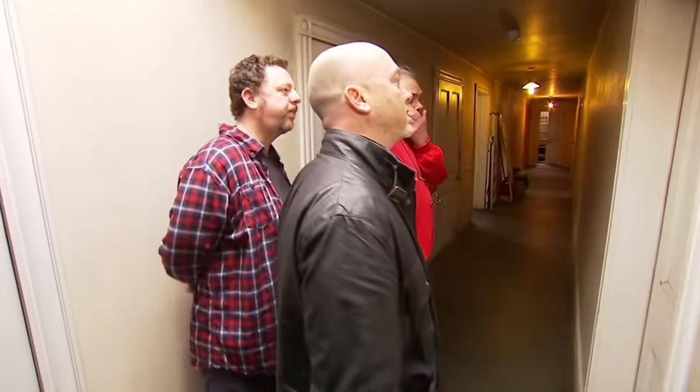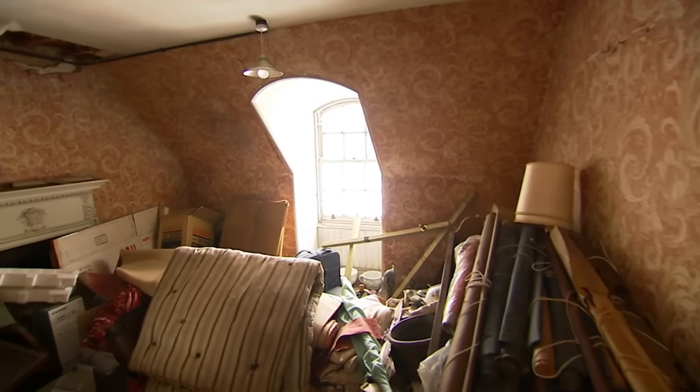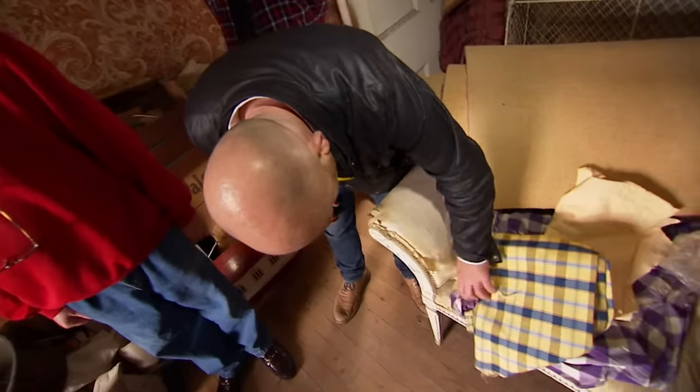Are all these rooms full of bits? I always say the next generation are going to have a hell of a good time here finding things. Yeah, you could have a hell of a good sale, couldn't you?